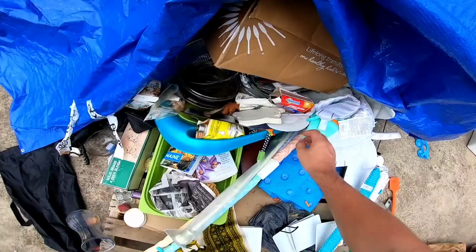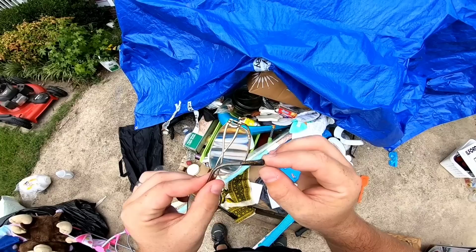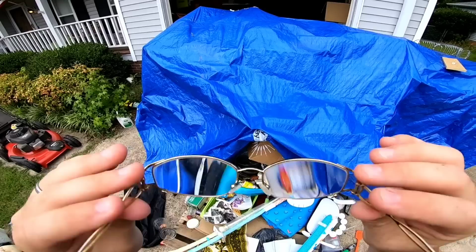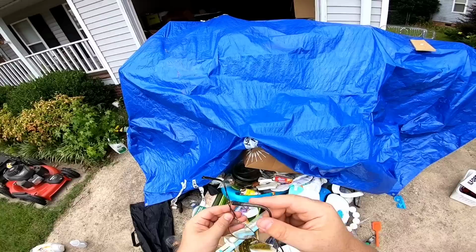Let's see. Oh, look at here. These glasses. Oh, look at there. Can you guys see that? Salvatore Ferragamo. These look like women's prescription glasses. They're kind of foggy to see through, so I think they're prescription. Pretty good condition. A little nastiness on the ear things, but they're still Salvatore Ferragamo. Those might be worth something.